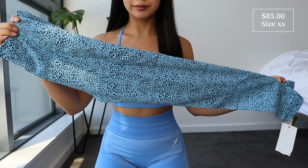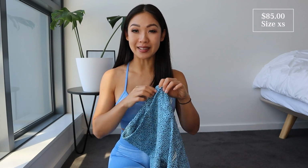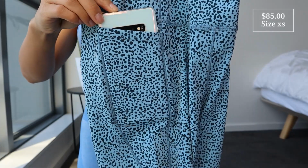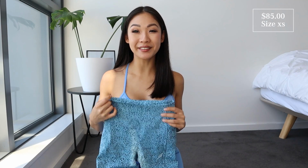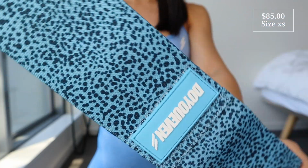So these are high-waisted. It's got the thick waistband. The elastic is actually around the top of the waistband here. Stretchy. Two pockets on the side that are pretty deep. Breathable, quick drying, so buttery smooth. And the matching silicone logo on the front and also the back. I also have a matching booty band with it. So cute. Oh my gosh, I love it.